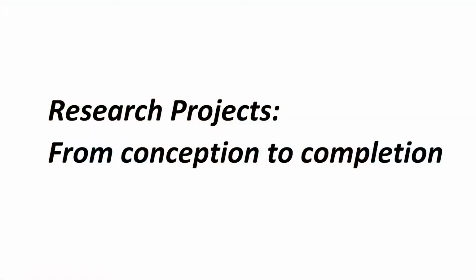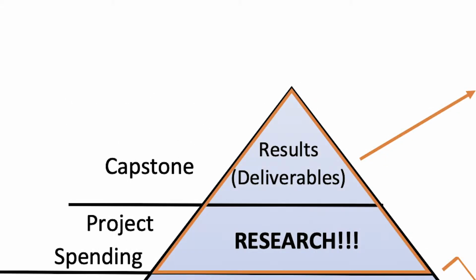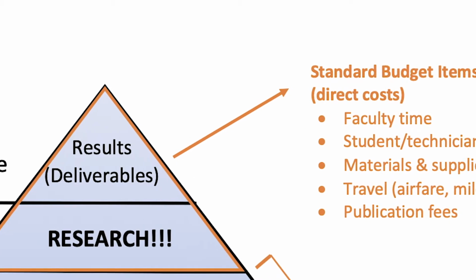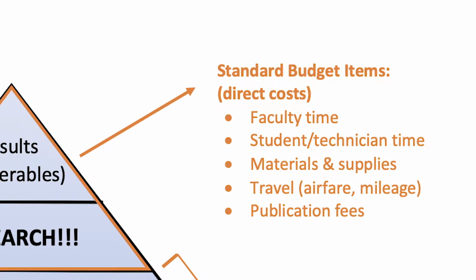One of the things that helps me think about research projects in general is the actual research piece. If you look at this mini pyramid, you see that there's this period of project spending that results in these deliverables. And what do we budget in to pay for those? Well, usually things like faculty time, student time, technicians, materials and supplies, travel. Sometimes we need travel to conduct the research. Sometimes we need travel to share our results in front of scientific audiences, for example, to make sure our research is actually going in the right direction. And maybe fees to publish our results in peer-reviewed journals.